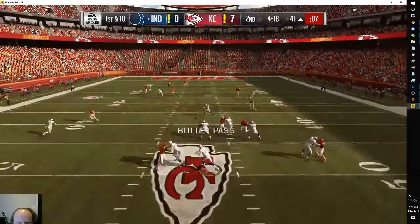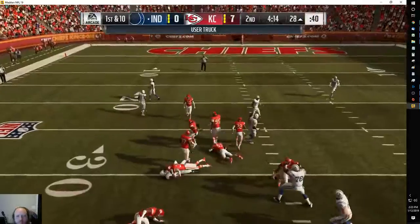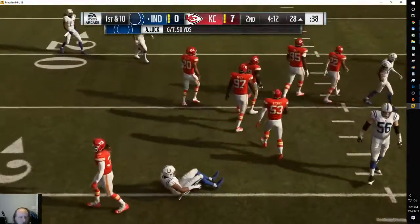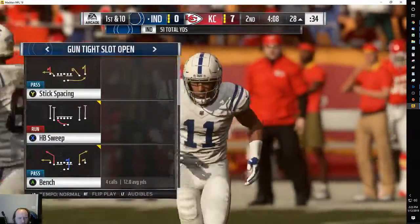On 1st and 10, Locke. Over the middle, complete. That's Grant. And he's taken down inside the 30. The passing game for the Colts finding its stride, another first down.